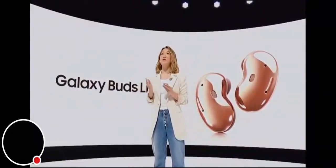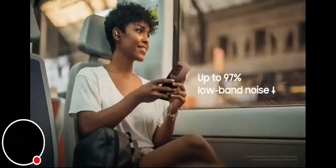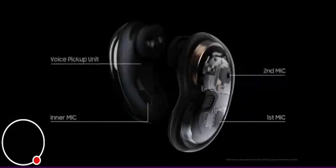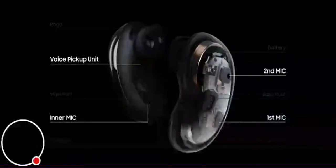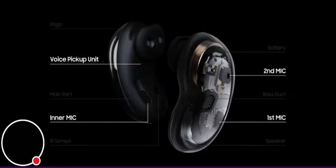So you can get lost in your favorite podcast, but you won't miss your subway stop because you'll be able to hear all those announcements really clearly. This is possible because we cut low-band background noise by up to 97%. That means it drowns out the sounds you don't want to hear, and picks up the sounds you do. Buds Live provide the best call quality too, with 3 microphones and a voice pickup unit. If I get a call while I'm out and about and it's really, really loud, the mics will minimize the noise outside so I can be heard more clearly.